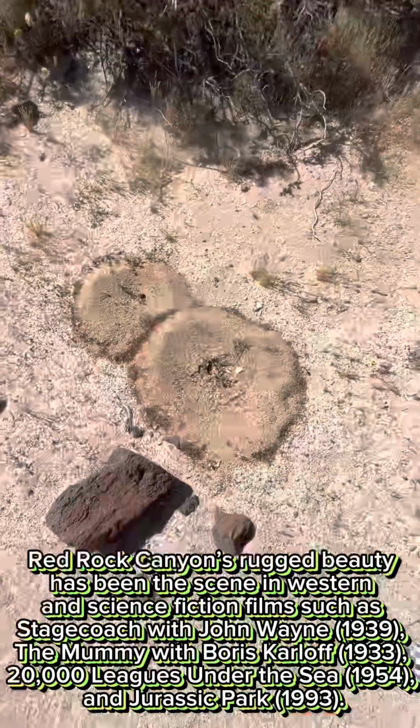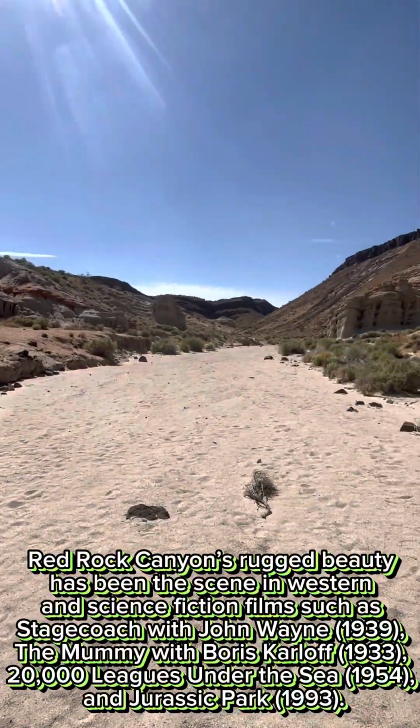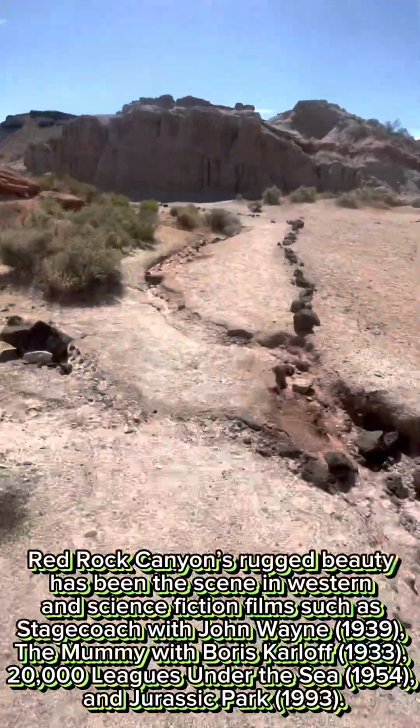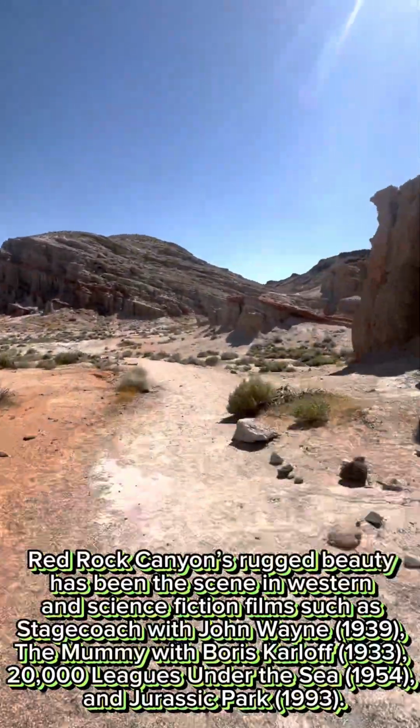Red Rock Canyon's rugged beauty has been the scene in Western and science fiction films such as Stagecoach with John Wayne 1939, The Mummy with Boris Karloff 1933, 20,000 Leagues Under the Sea 1954, and Jurassic Park 1993.